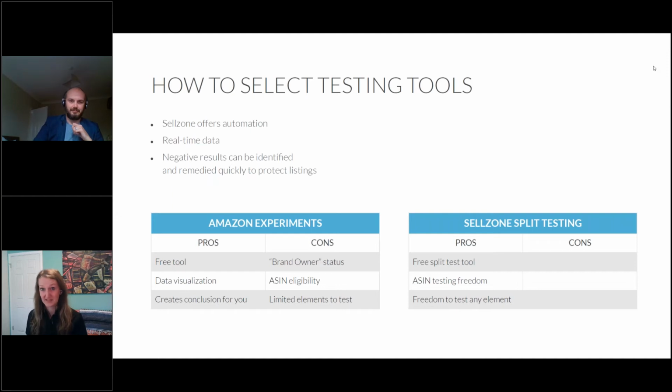And then lastly, with this testing tool, the only elements that you can actually test are A+ content, product title, and then the hero or the main image. So if you want to do a test outside of that, you're going to be out shopping for another tool or doing some manual testing.